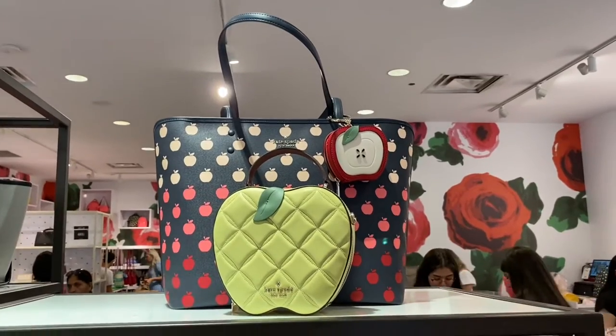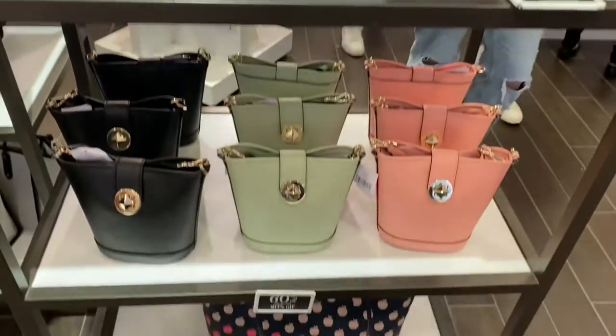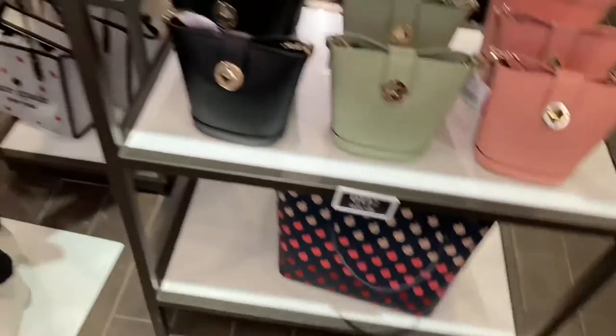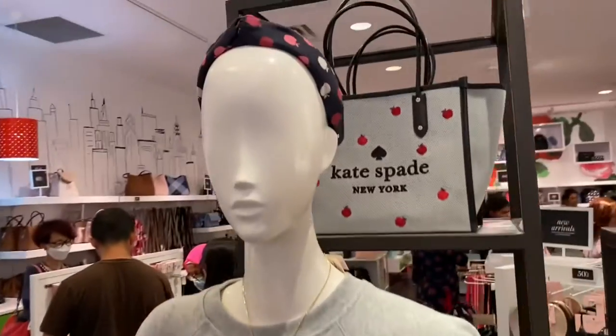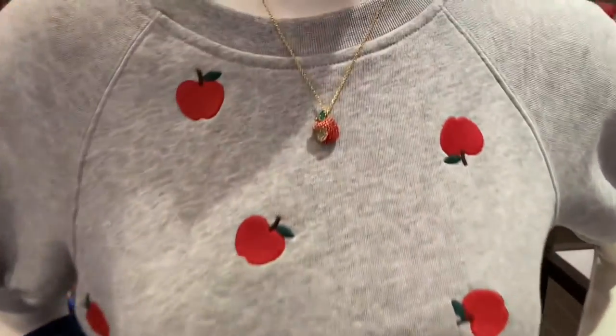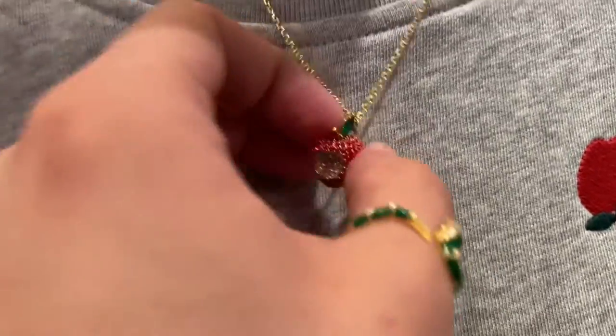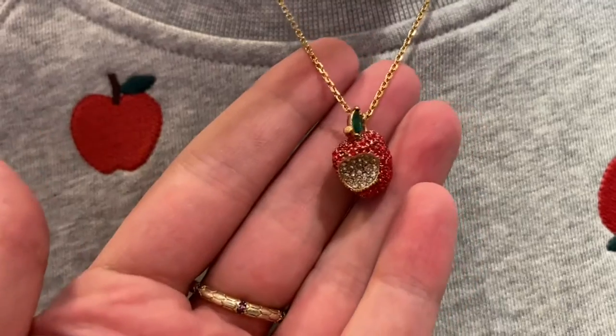Get some good lighting on some more of the random goodies throughout the store. And they had this really nice mannequin all dressed up in all of the pretty apple prints and embroidered pieces. And the apple of my eye pendant. This is so beautiful.